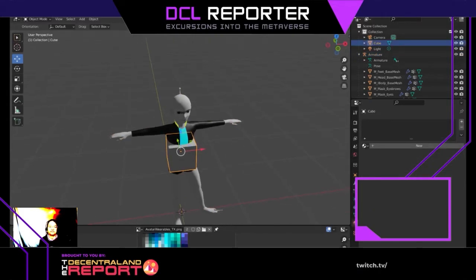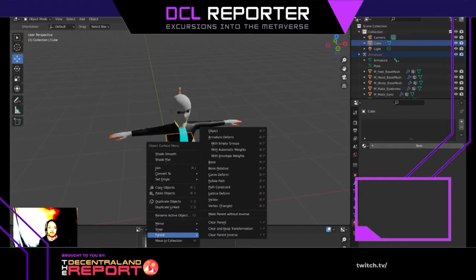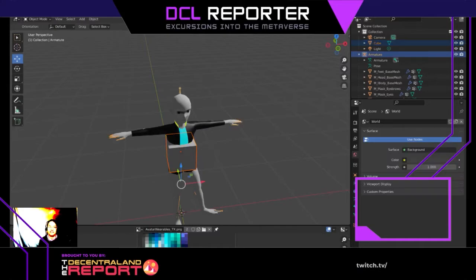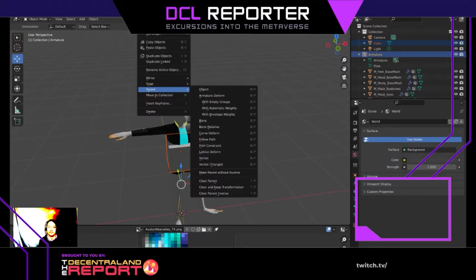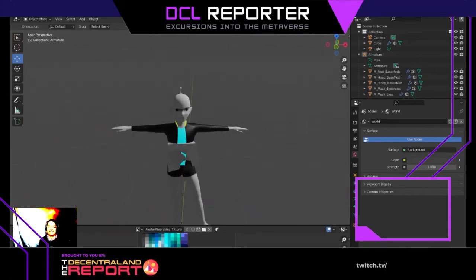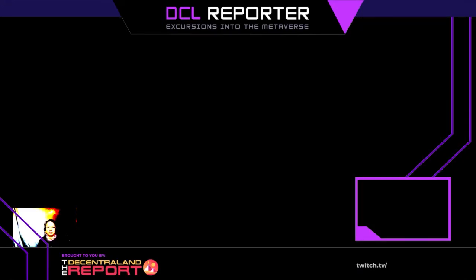So this object right here, if you right click, you go Parent, Clear and Keep Transformations. That's what you want to do first. And then you click, shift click, and then right click, and then you go Parent with Automatic Weights. So now it's weighted to it. You see how I kind of tweaked it out because of how I moved this. You know what? I'm going to start with a new one because I kind of messed that one up a little bit. Let's create a new Blender file and I'll show you this next little bit.